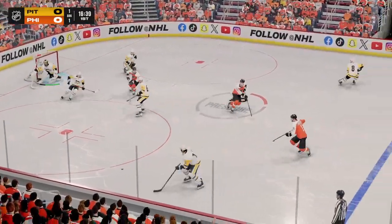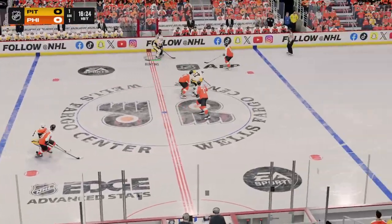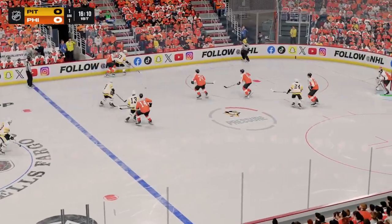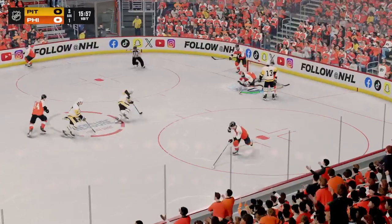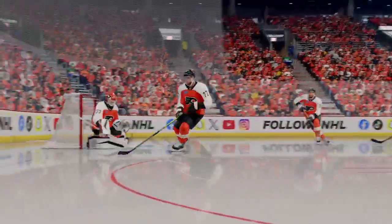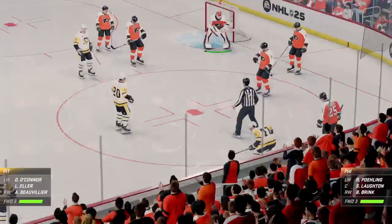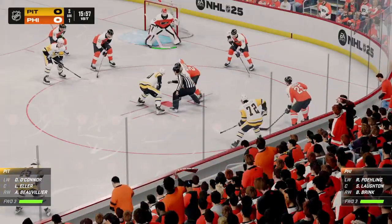Great read with the stick. Takes a bump but hangs on. Dishes it to Bunting. From the left side, they gain the zone. Great heads-up play with the stick by Cates. Feeds it over! And he stabs that one with the glove. Lots of hockey left to be played in this period. Still looking for our first goal.